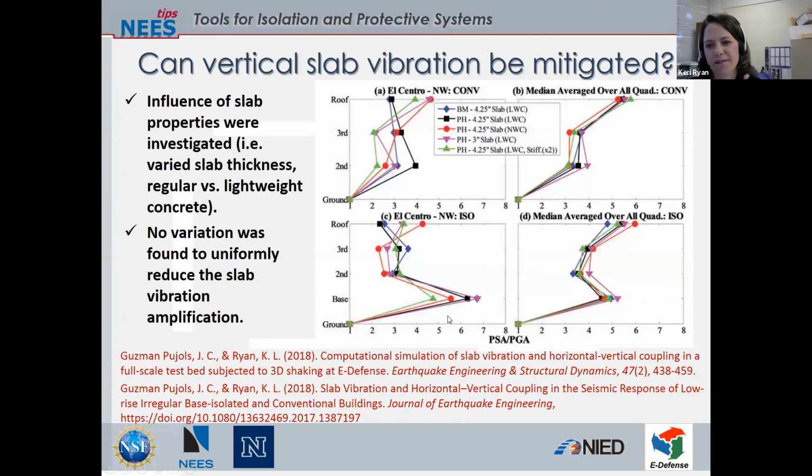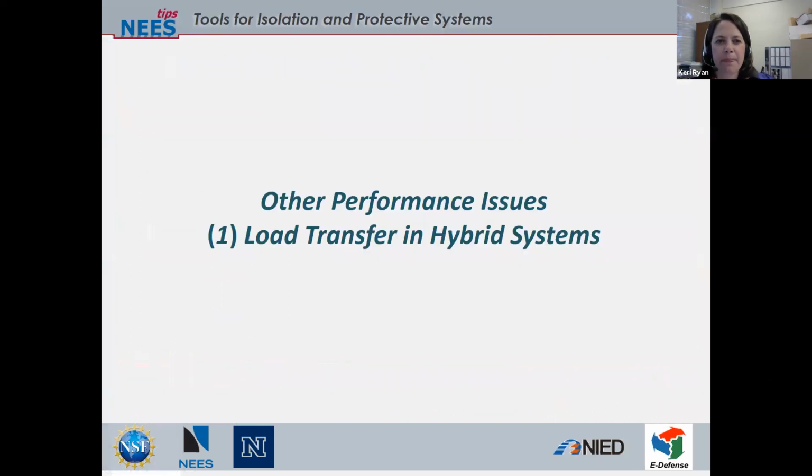These are some results. You see that a measure that might be effective in reducing in one case or one story would increase it in another story. So we weren't really successful in that regard. It'll take more creative measures than that to mitigate the slab vibration. All right, I'll move on to a couple of other interesting performance issues.